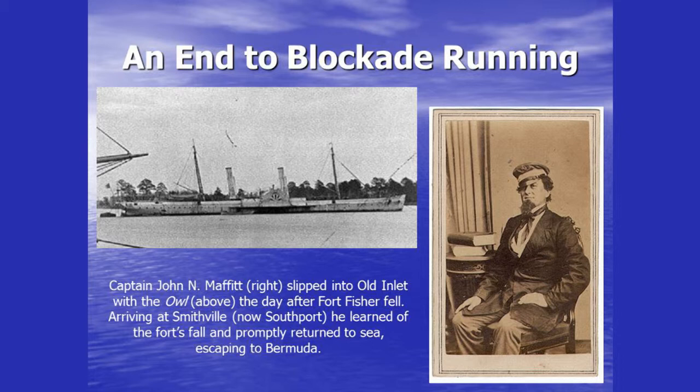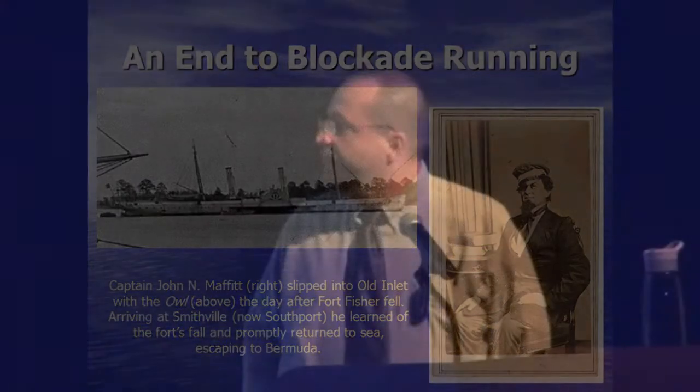Actually, he came in the day after Fort Fisher fell, the 16th. When he arrived at Smithville, now Southport, he learned of the fort's fall and he promptly went back to Bermuda. On January 20th, two ships, the Rattlesnake and the Chameleon, approached New Inlet and quickly realized that something was amiss because they didn't get signals back from Fort Fisher that they were expecting to get back. They reversed course as Maffitt had done and left.